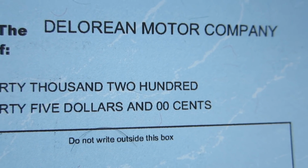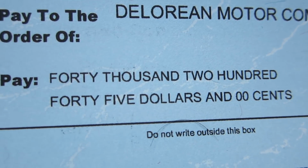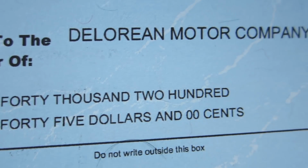Then I'll take you with me when I go to the bank and have a check drawn up, and then we'll FedEx it over to DeLorean Motor Company, halfway across the country, and then we just wait for the car. Just like that. That's how you do it. Wow. Did not expect to buy a car today. What is today? Today is, okay, Monday. Did not expect that.